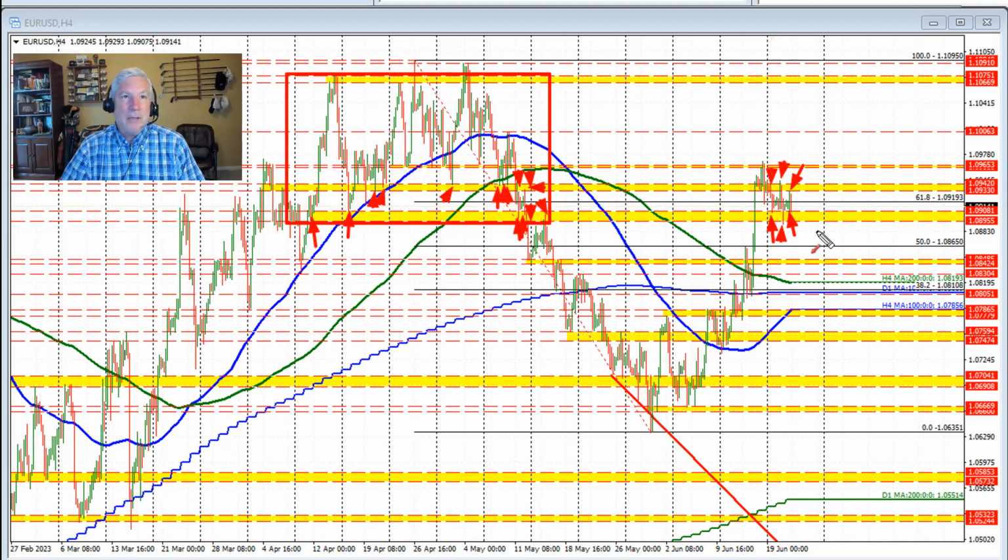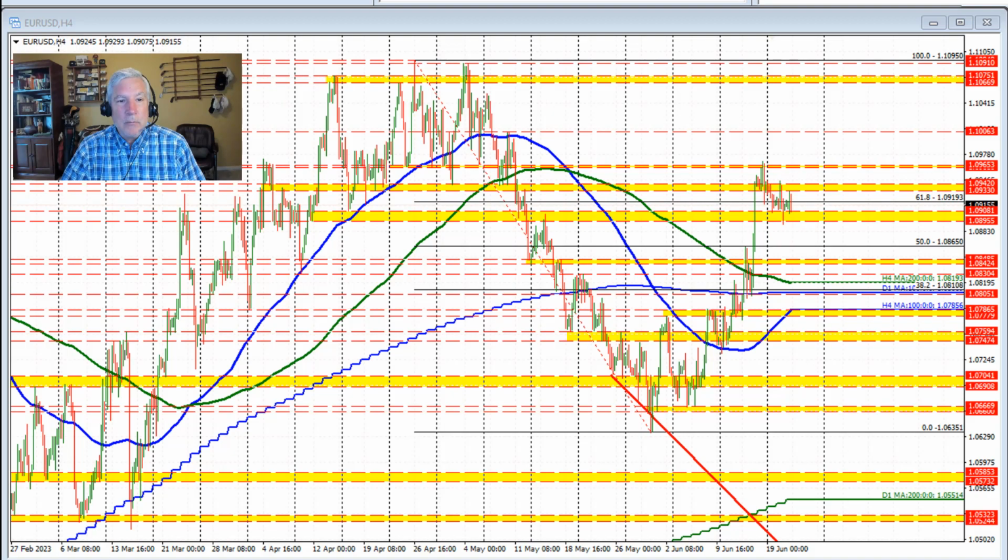So what does that say? That says, well, get above this yellow area is more bullish, move below this yellow area and it's more bearish, and that is what you as a trader could potentially hope for as technical clues in the Euro versus US dollar. Much will depend on what Powell has to continue to say during his testimony.